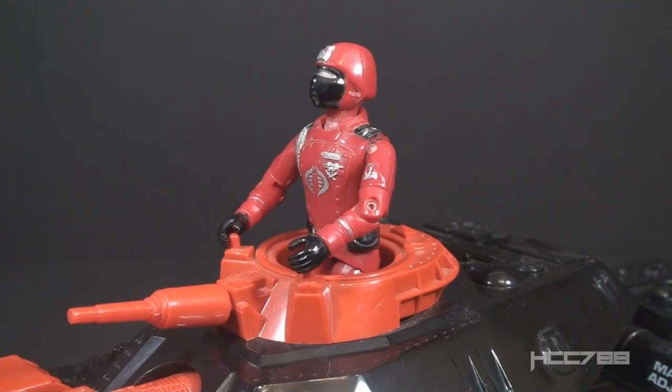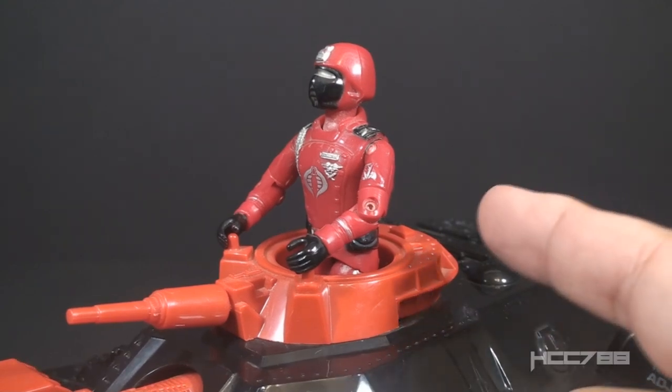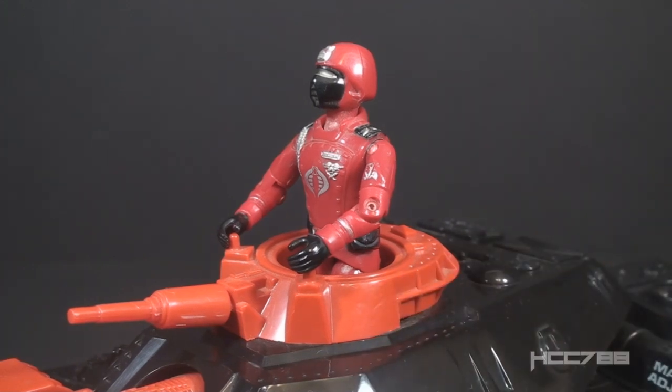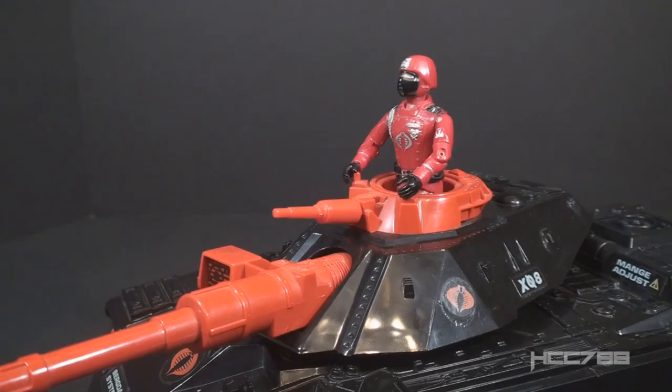As with the SMS Sentry, the color match between the red of the Crimson Guard and the red of the CAT tank is not perfect. It's acceptable, but I think it would have looked better if the reds were a little closer together. Unfortunately, the figure does not go all the way into the tank. This is an armored vehicle. It kind of defeats the purpose if the one figure you can put in the vehicle is not protected by the armor.